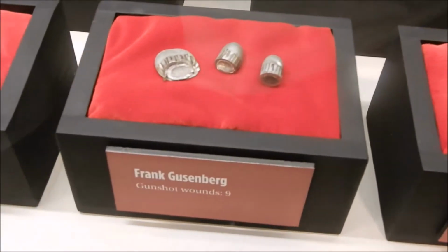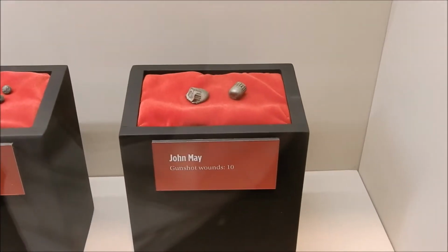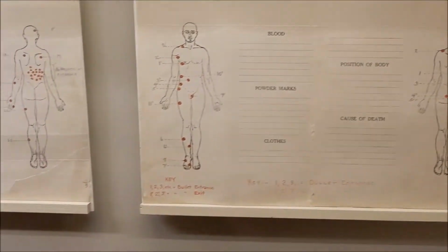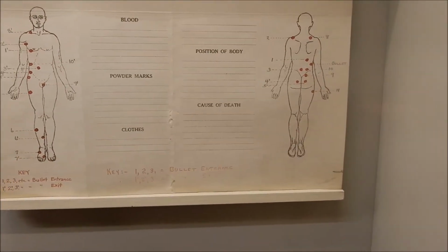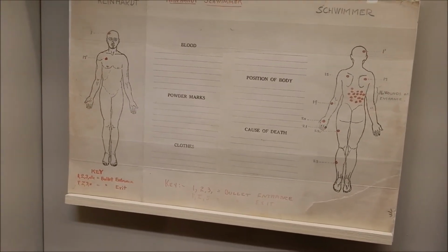1929. Moran's men arrived at a warehouse in Lincoln Park with a hijacked truckload of whiskey. When they arrived, they were met by a group of men dressed as police officers. Those are the actual bullets that they found from the guys, and you can actually see the entry and exit points for each and every one of them.